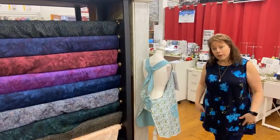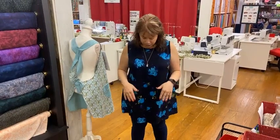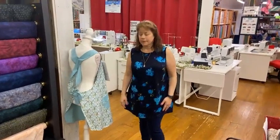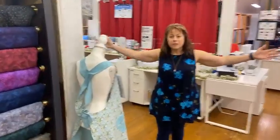The top I'm wearing today is one I made, and it's a knit. And this particular top was made using Pamela's patterns for her swing tunic. And you know what's really funny is the only thing I did was just didn't add the sleeves. Well, you better swing. There we go. So, isn't it cute? It is such a pretty pattern.